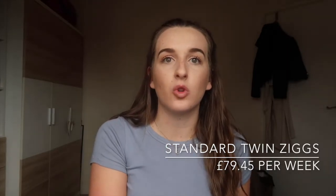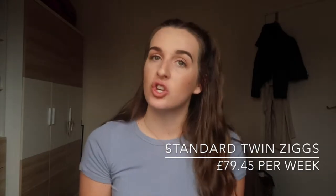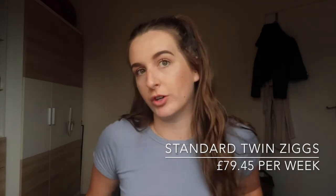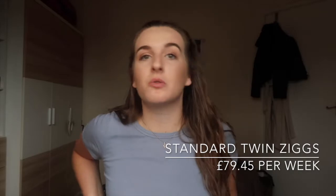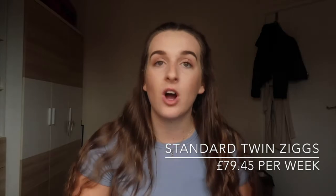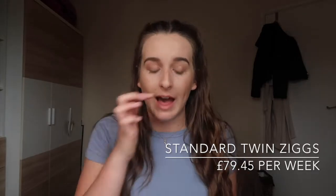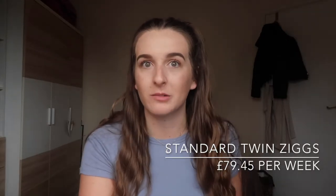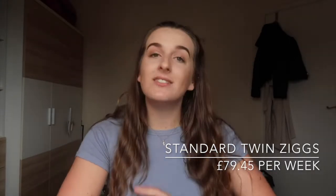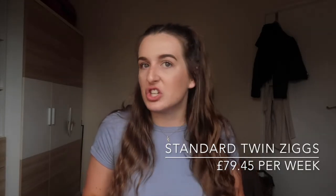So the standard twin Zigs are a shared room, however you don't get an ensuite. So where in the ensuite twin you share the room and you share an ensuite, in the twin Zigs you share a room with one other person, but then you share a bathroom with the rest of your flat. There's around 12 rooms per flat in these ones. Again, it comes with all the same stuff. The only difference with this one is you have a wash basin in your room, which I've heard is really handy. Again, these have a combination oven and grill, so just be wary of that. And these standard twin Zig rooms, such a faff to say, are the same price as the standard twin ensuite. They are £79.45 a week, which comes to about £3,132 a year.